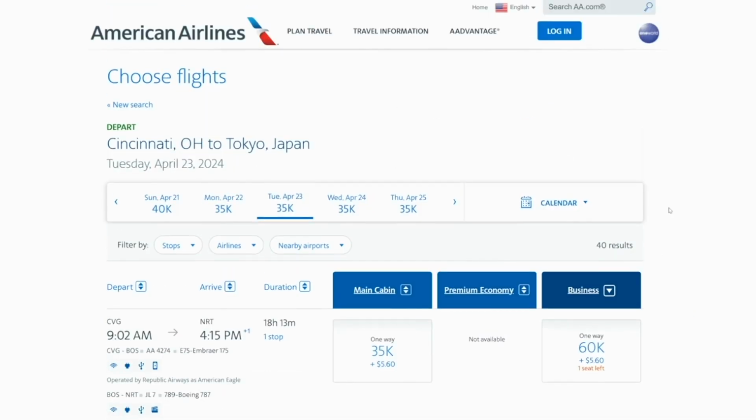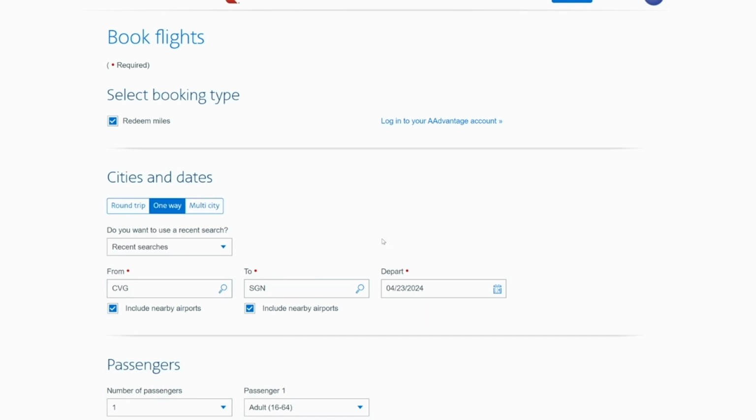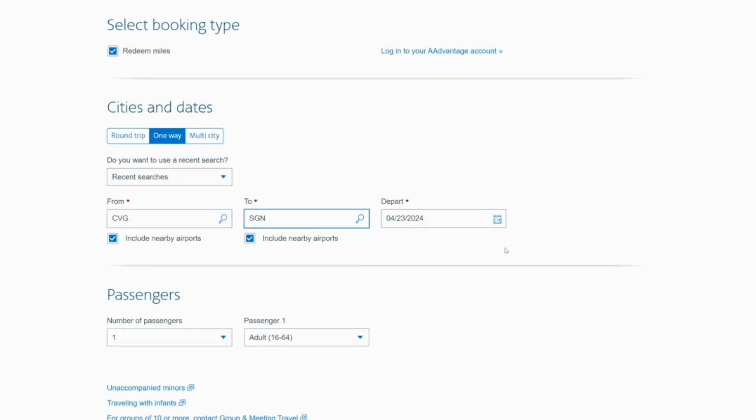Still gets even better. What if you wanted to connect to somewhere that isn't Japan? What if you wanted to go all the way to Vietnam? Let's change our search from Cincinnati all the way over to Ho Chi Minh City, keeping the same date.